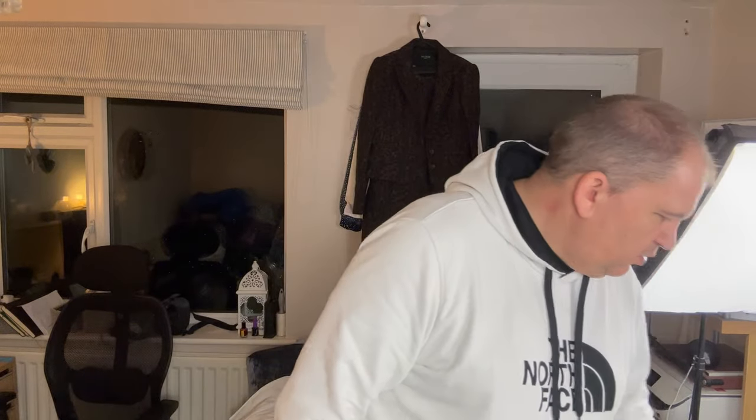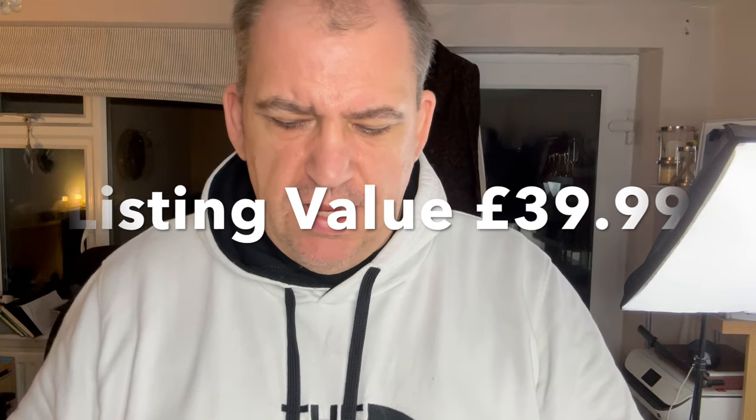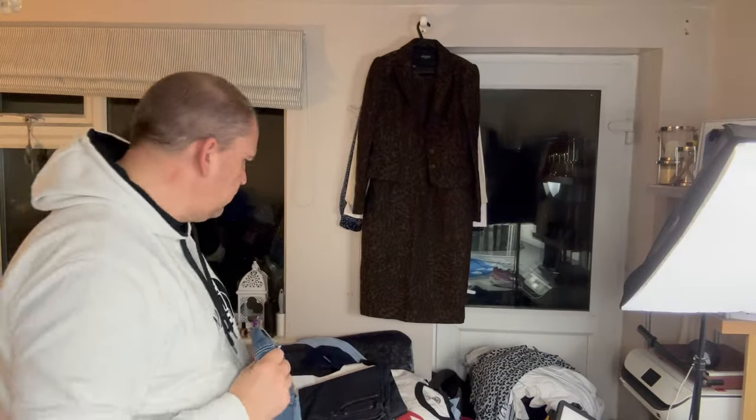Right, then we've got another pair of jeans, a bit smaller this time. This brand is called Seven for All Mankind, so that's the logo to keep a lookout for. Again, stretchy ones, so they've got a little bit of give. These are the Ronnie, and I think they're a size 32. These traditionally do really well for me, so that's another reason to keep an eye on this brand. Off the top of my head, probably £25-ish, which they should get quite comfortably.